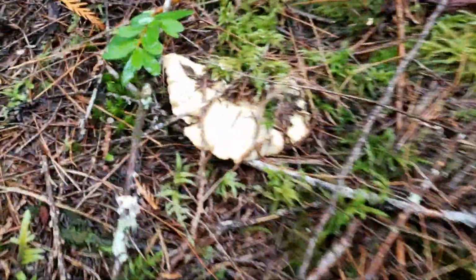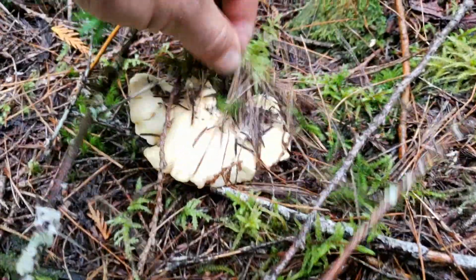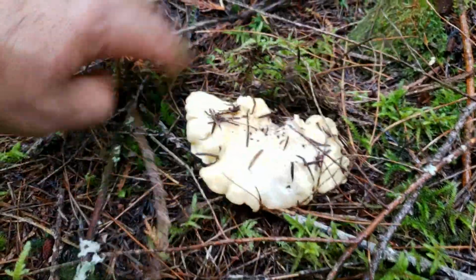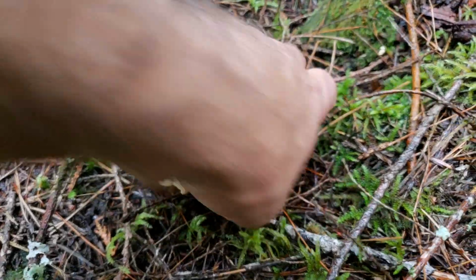We've been finding lots of white chanterelles. Here's another one. They like to hide. And they're all kind of covered in pine needles. So it's best if you can cut them.